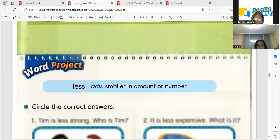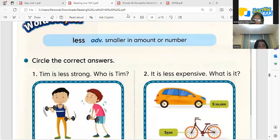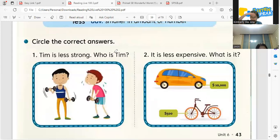Now, let's go here, okay? So we will talk about the word less. Can you say less? Less is an adverb. It means what? Smaller in amount or number. Very good. Less means smaller in amount or number, like this one. So when we say less, it's smaller. It lacks something, okay? Something is greater than it.